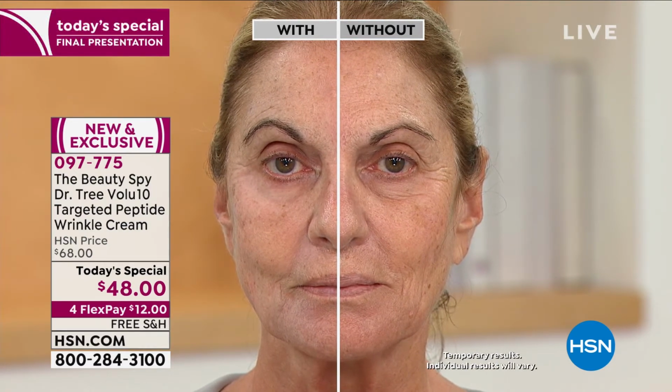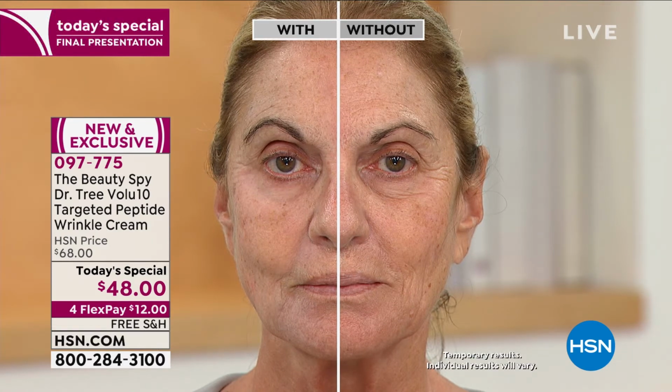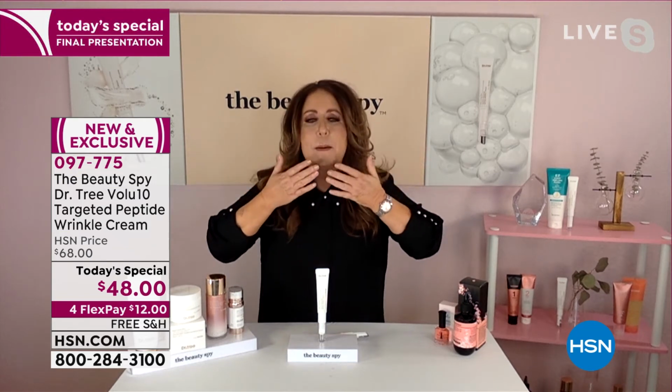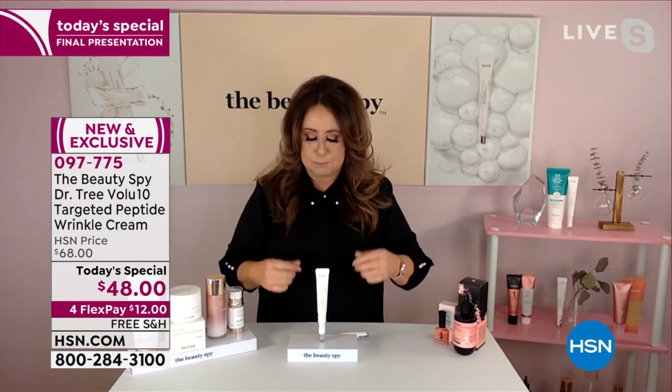I also love if you take a look at that cheek area next to the lip area. This is an area where we all start to sag, unfortunately, as women. It's something we're dealing with, because as we age, that skin starts to sag, but it's all starting to plump up. Everything is looking like it's going up.